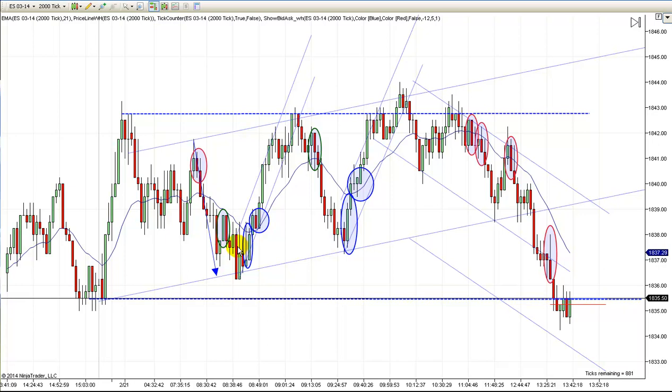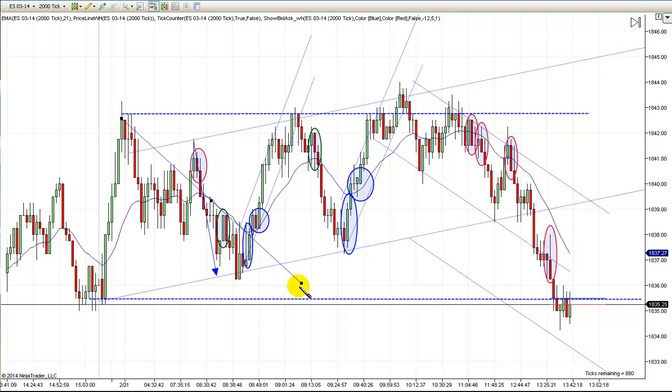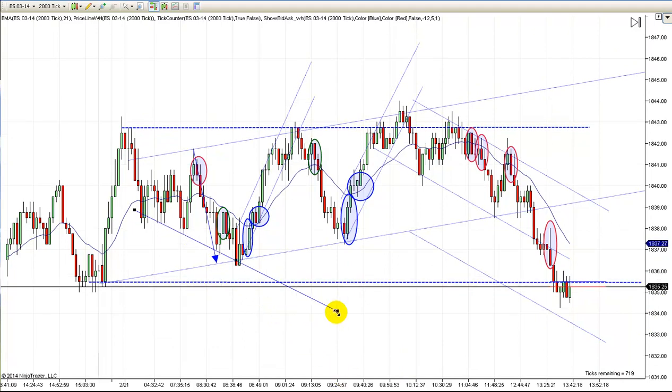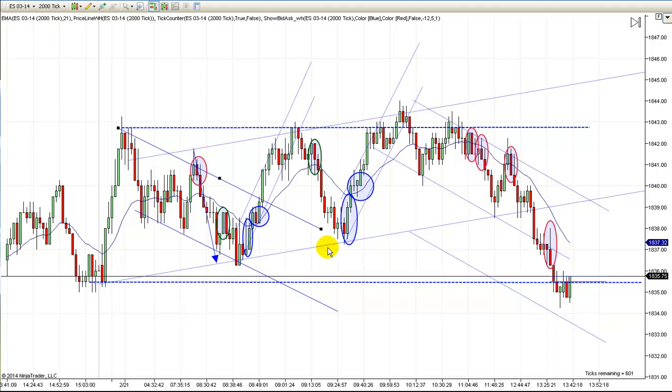There's actually a channel kind of working down through here too. So you did get a break right here, I believe. It may not even be quite that way, because all these lows were looking more like that. And so this is probably going to be more like this right here. Based on that, you don't really have a break of this line, because it's probably more like this right here. You can see that's where we bounced when we came back.